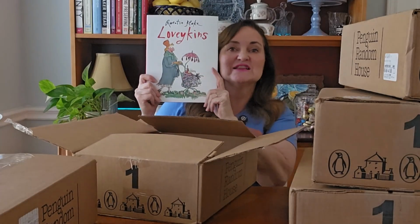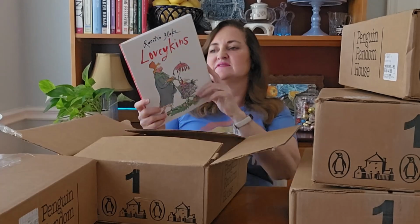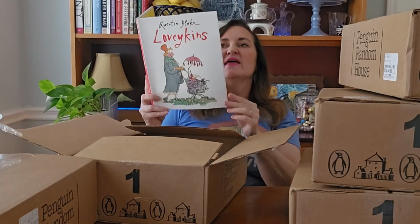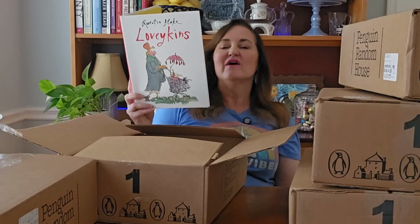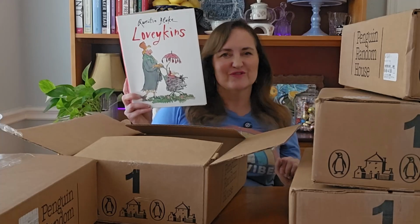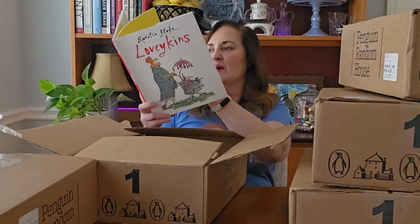Quentin Blake's Loveykins. It's a picture book, and it says, when Angela Bowling finds a baby bird that has fallen out of his nest, she scoops the creature up and takes him home. From that day on, Angela lavishes all her nurturing care and attention on the bird. Nothing too good for her Loveykins. Well, I think you can tell that this is going to go badly.